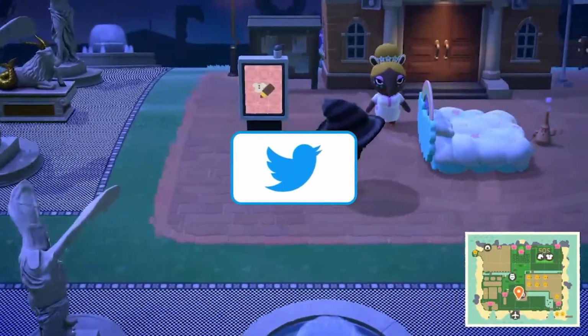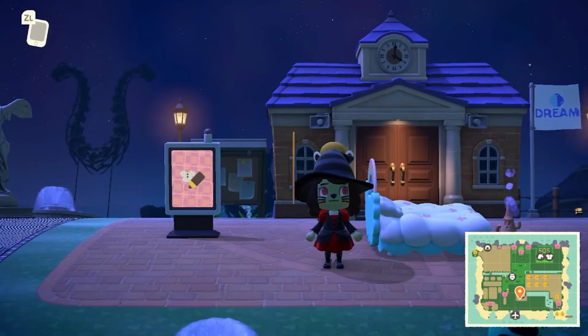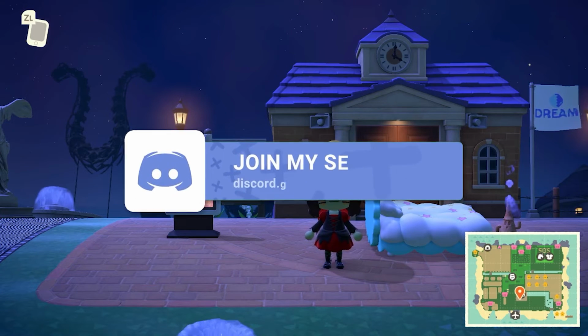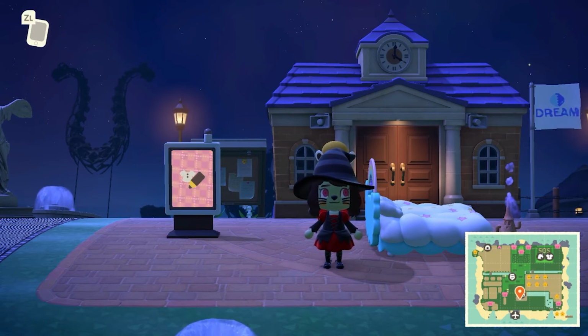So I did pick out a few islands that have a spooktacular theme or just kind of a horror type of build in general. And today we are beginning with the infamous Aika Village.